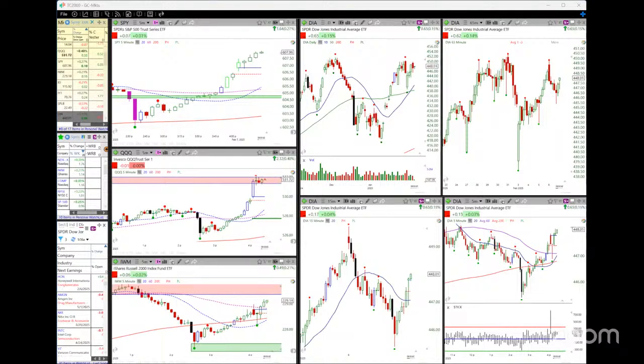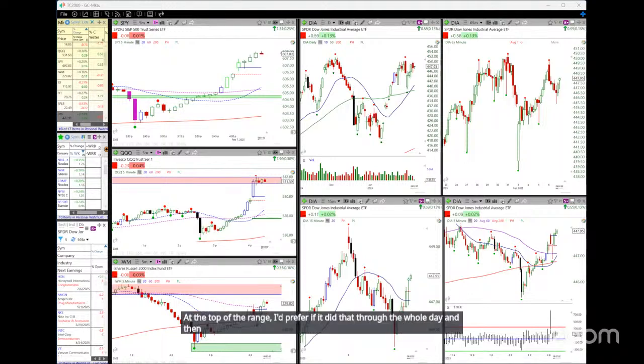Yeah, came close to our break-even stop yesterday, but yeah, looks a lot better. Look at the pre-market, gapped up, bullish consolidation. Yeah, I like it. At the top of the range, I'd prefer if it did that through the whole day and then after 3 p.m. do it.